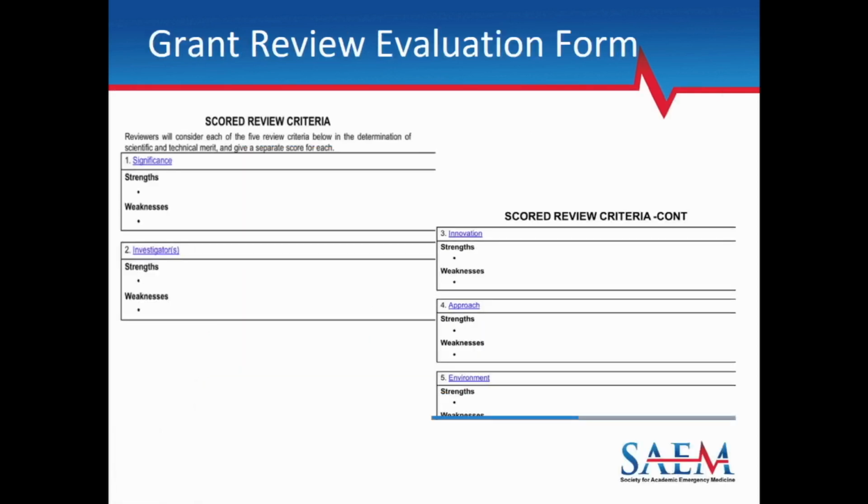All right, so this is the grant evaluation form that the reviewers get. In the significance section, you'll get strengths and weaknesses. Briefly, I'm gonna go over each section really quickly. So significance, they look at how relevant is your study? Is it gonna make huge changes to the field?